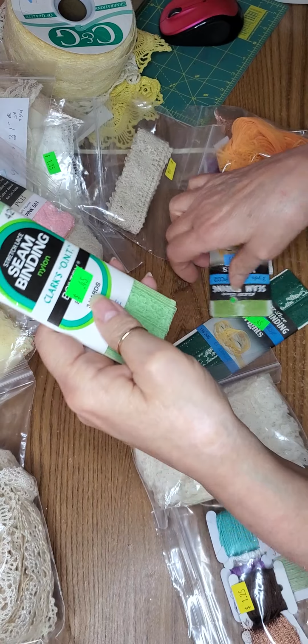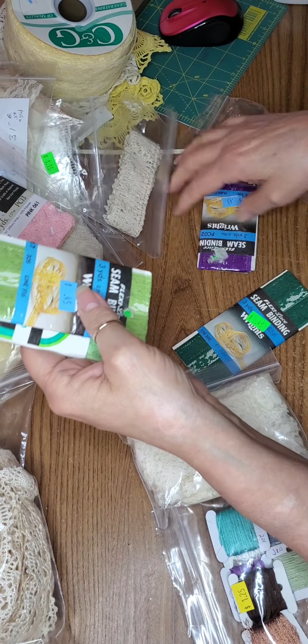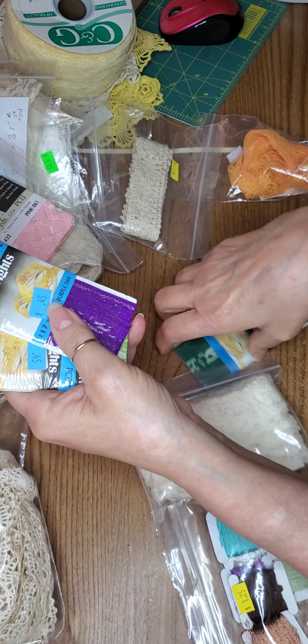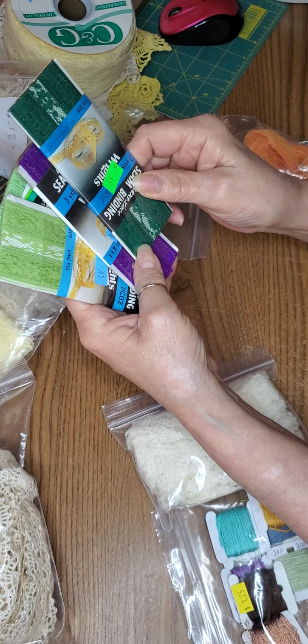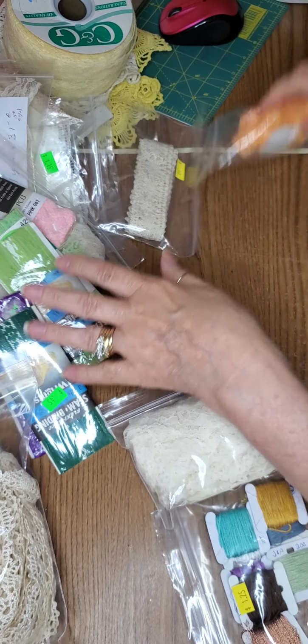So here's these pretty greens. There's 2 different greens. There's deep purple, which who doesn't love that? And then here's another green, Kelly green. So I picked them all up because they'll all be useful.